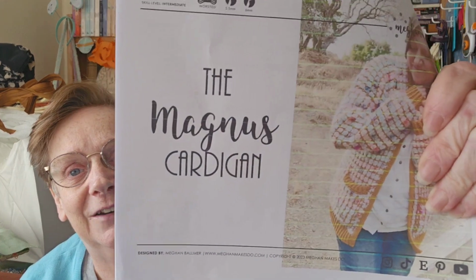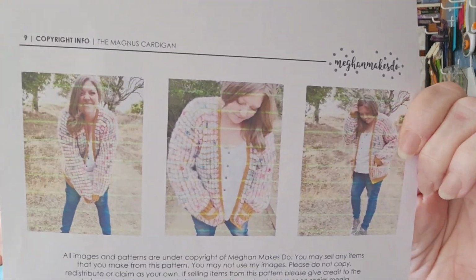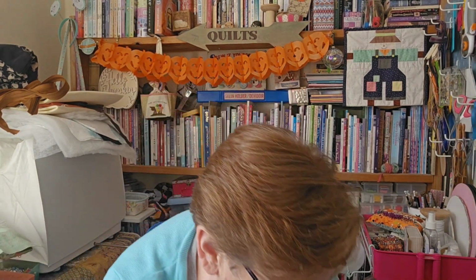Right. But honestly, if anybody is interested in crocheting a cardigan, it is so easy. As I say, it's an Aran weight. It says intermediate, but it says a 2-row repeat, and I'm finding that very easy. It is the Mangus cardigan, and it is just so much fun. Let me see if there is a better picture to show. I don't think I printed off the other picture, did I? Oh yeah, look. I love the fact that it has got pockets. I'm really, really enjoying that.